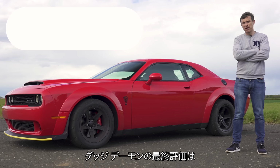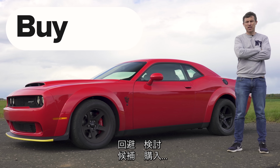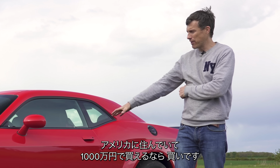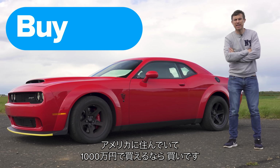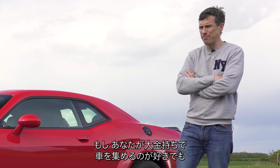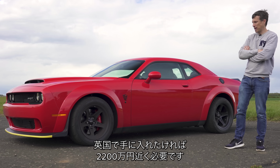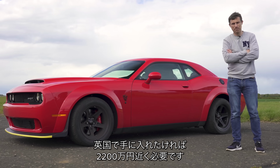So then, what's my final verdict on the Dodge Demon? Should you avoid it? Should you consider it? Should you shortlist it? Or should you just go right ahead and buy it? Well, if I was buying this in America for the $85,000 it cost there, I'd go right ahead and buy it. But you've got to be extremely wealthy and really into collecting cars if you want to buy one in the UK and pay £135,000 for one.